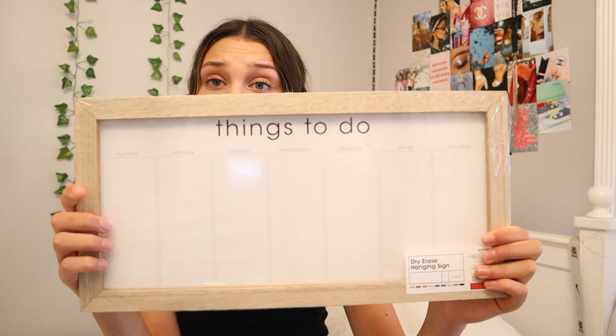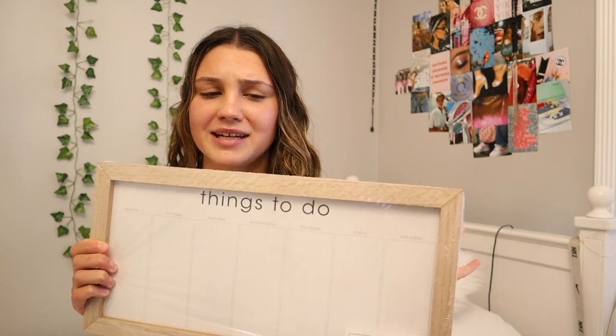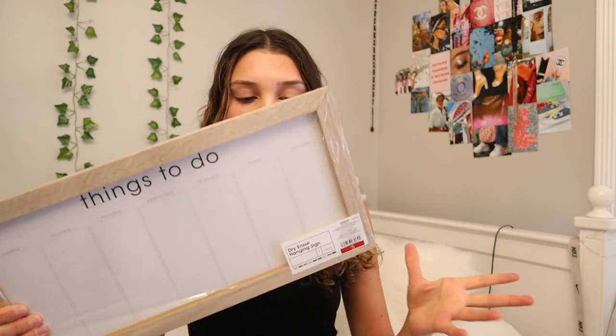I know it's just a 1-inch binder, but I'm thinking I can use it for notes for one of my classes, or maybe even for YouTube stuff. Kind of just pulling stuff randomly out of the bag. It's a to-do board from the Dollar Tree section, or dollar section I guess at Target, and it has all the days of the week. This is perfect for planning my YouTube videos and stuff, or maybe planning homework.